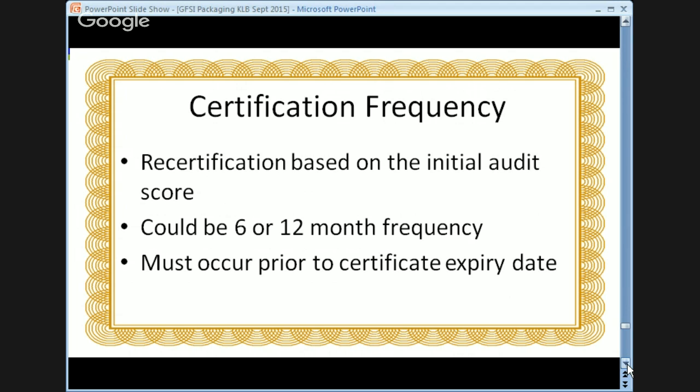When it comes to recertification, after your initial certification audit, recertification is based on your initial audit score. Each of the standards has a different scoring method, and the grade you receive on the initial audit will determine your recertification frequency. That could be a 6-month or a 12-month frequency.